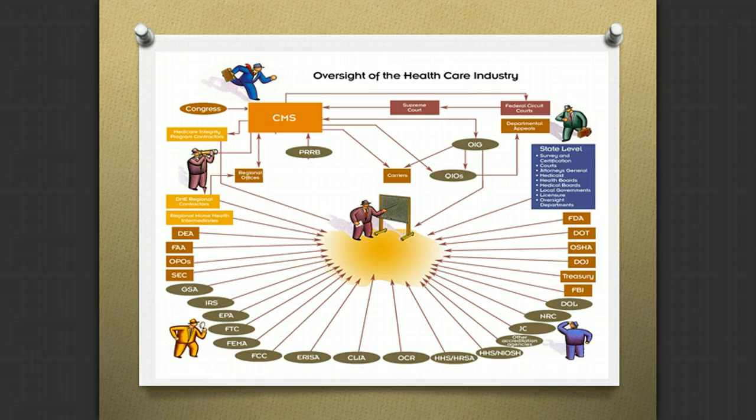You can also see the state level. We have state surveyors who come out to hospitals to do quality of care reviews. Maybe they got a complaint or a question from a patient or a family member, and they are going to come out and do a review. So that's going to be an on-site review. They're going to request charts, and they're going to want to look at a certain population and do an investigation.